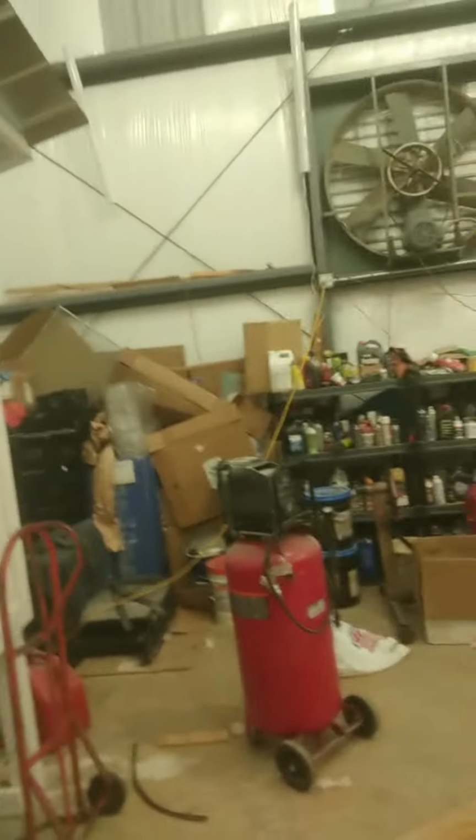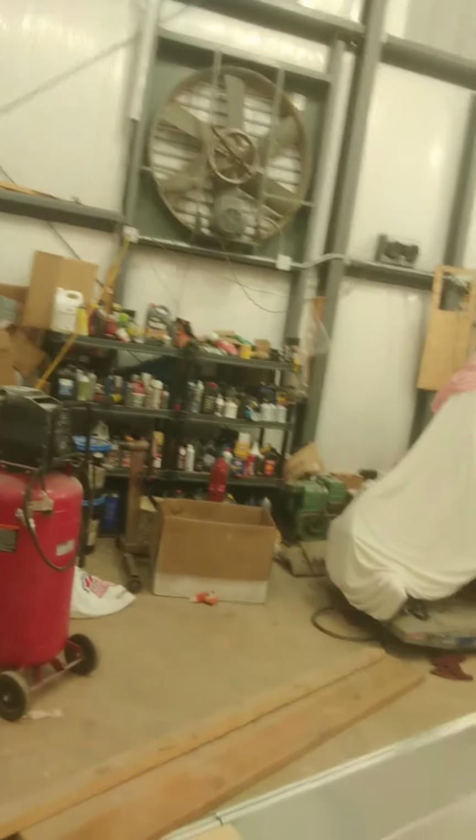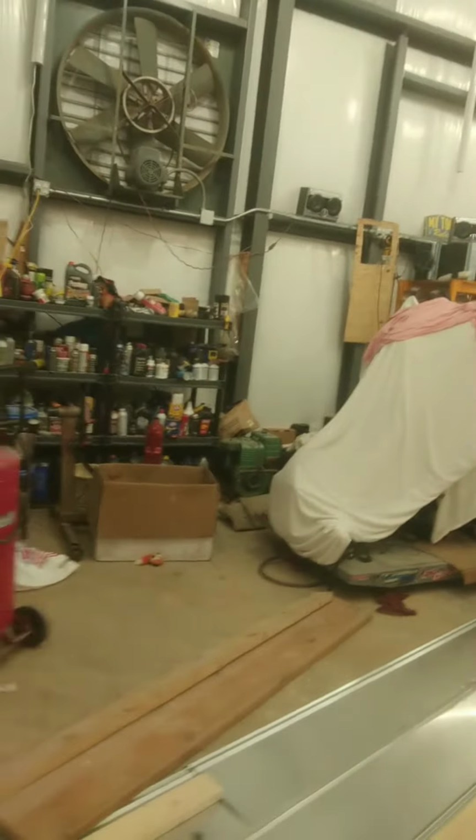So all that is going to go on a shelf, all of it. I don't want anything against the wall except for toolboxes, safes, filing cabinets. I want everything dedicated to a shelf. So lots of organizing, lots of cleaning, and that's what I've been doing.